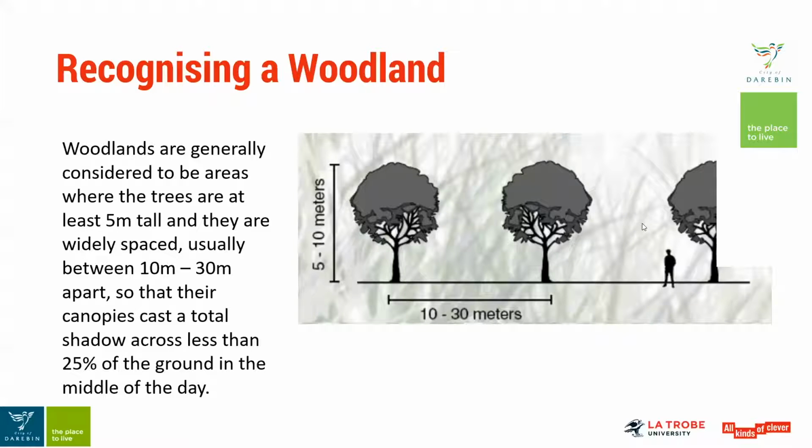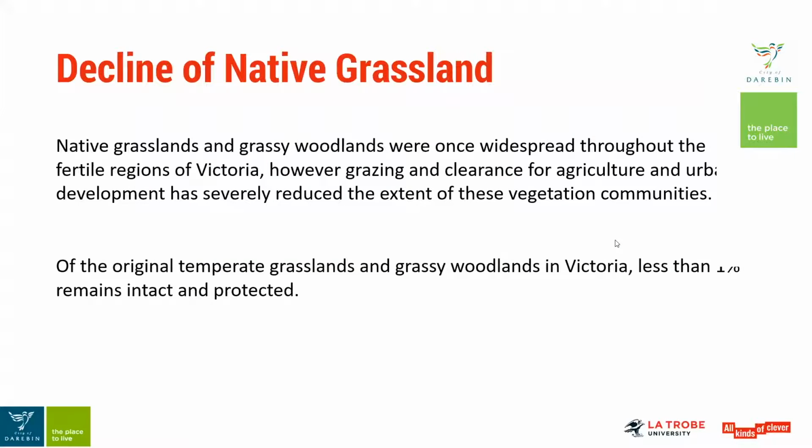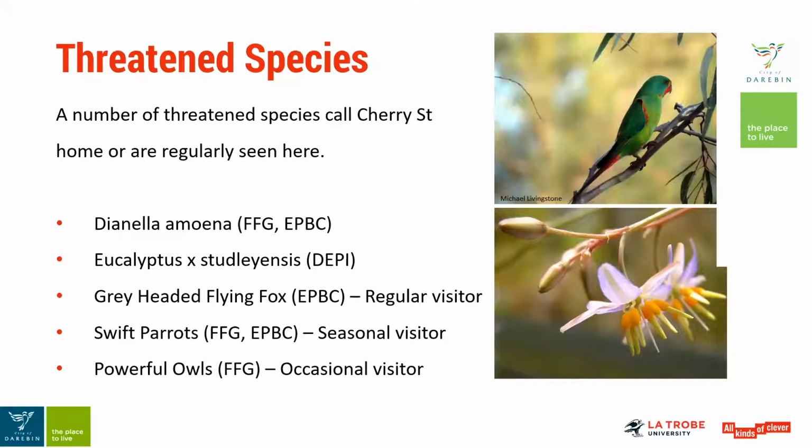So essentially what we're trying to achieve with managing this site is to keep it as a grassy woodland. We've had a big decline in grasslands and grassy woodlands over our establishment here in Victoria. Basically, most of it was cleared for agriculture because it tends to be the most fertile soils. And really, we've only got about 1% of grasslands and grassy woodlands in the protected assets in Victoria. So there's not much left.